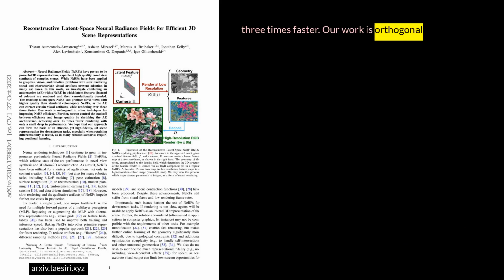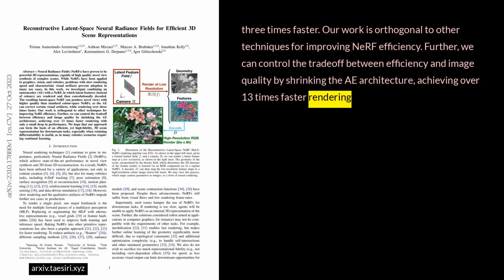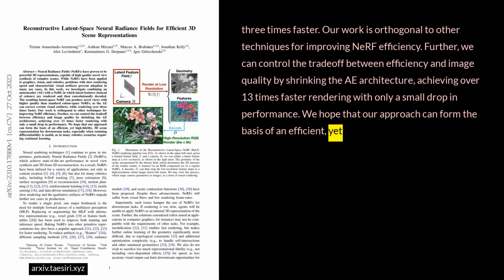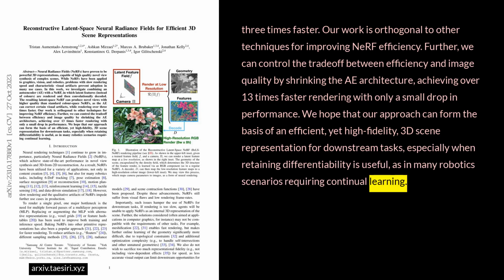Our work is orthogonal to other techniques for improving NRF efficiency. Further, we can control the trade-off between efficiency and image quality by shrinking the AE architecture, achieving over 13 times faster rendering with only a small drop in performance. We hope that our approach can form the basis of an efficient yet high-fidelity 3D scene representation for downstream tasks, especially when retaining differentiability is useful, as in many robotic scenarios requiring continual learning.